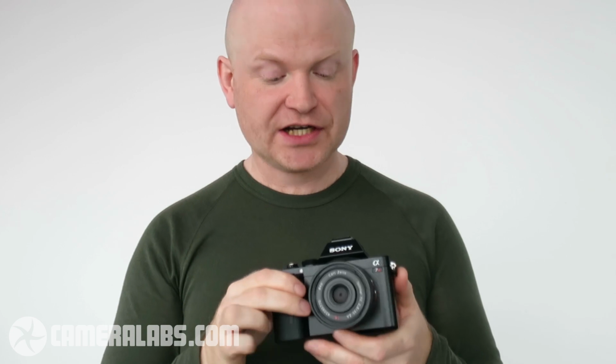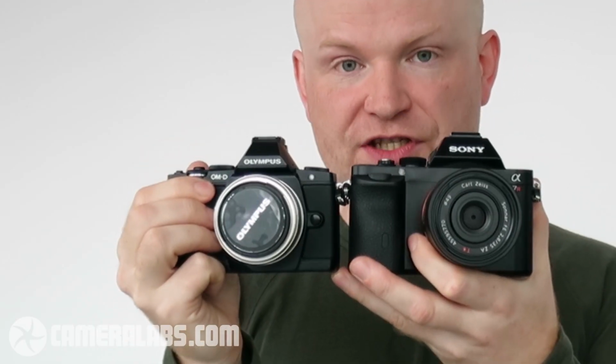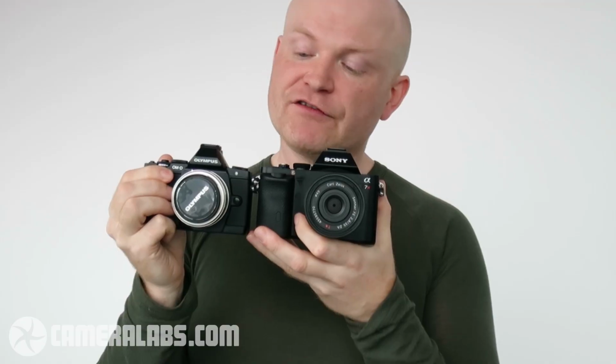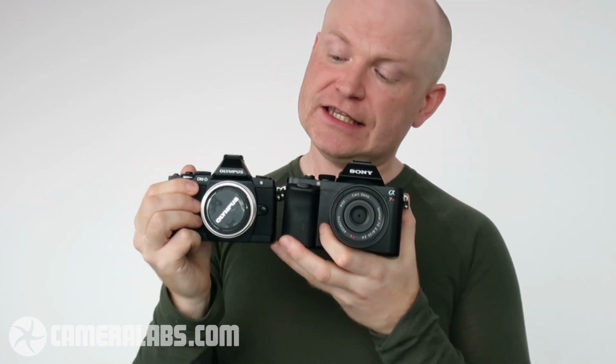I just want to show you size-wise how it compares to the OMD EM5, because I actually have one right here. This is the EM5. Now remember, this is a micro four thirds camera. The camera here has a sensor that is approximately 1/4 of the size of the sensor in this. So that is a huge difference in sensor size. I've got them both fitted with roughly an equivalent lens. On the full frame model here, I've got one of the new Zeiss 35mm f2.8 lenses. On the Olympus here, I've got the Olympus 17mm f1.8 lens.